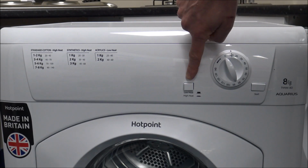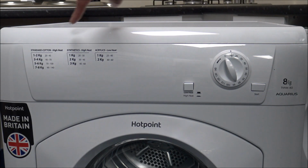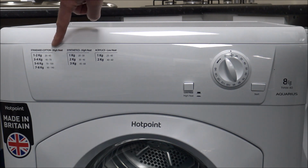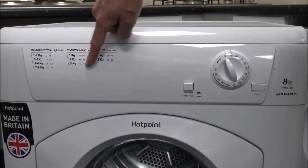So on the left hand side here, you have got the high and low heat. So really, depending on what you are drying, you have got some times recommended over here. So for example, if you were tumble drying the standard cottons, if you're doing a full load, then it's recommended between 90 and 140 minutes. It's got some times over here.